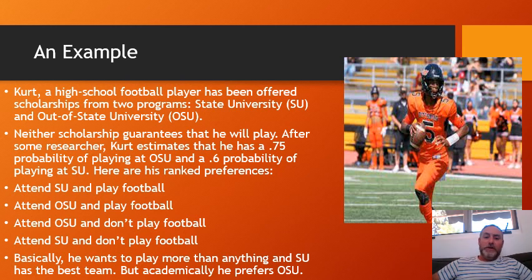After doing a little research, Kurt estimates that if he takes a scholarship to OSU, he's got like a 75% chance that he'll get to play. Whereas if he takes a scholarship to SU, he's got about a 60% chance of getting to play. So here are his ranked preferences of outcomes. He would ideally like to attend SU and play football. His second choice would be to attend OSU and play football.